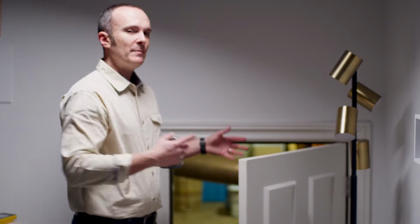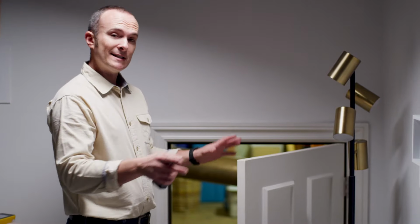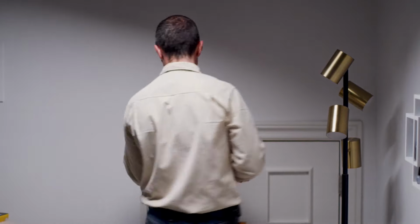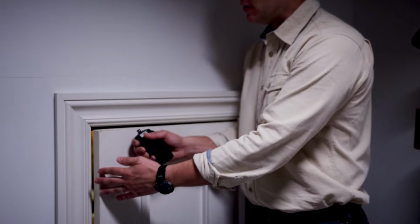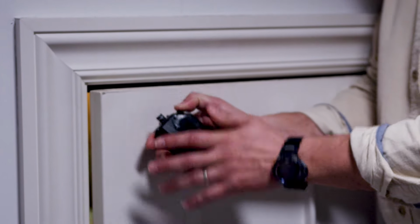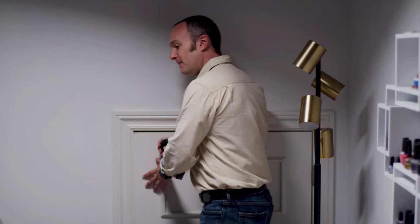Now, this door has been open while we do the test because, of course, it's supposed to be part of the house. But when we close it, you can see that, number one, I can feel a huge breeze here. We can pick that up with smoke. And I can see that it's blasting right into the room.